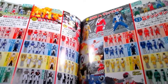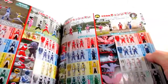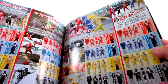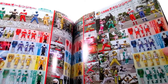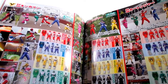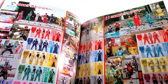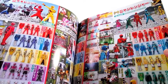More nice images here. We got Denziman, Sun Vulcan, Goggle V, Bioman, and then on the next page Dynaman, Changeman, Flashman, Maskman, Liveman. Next page, page 84, we have Turboranger, Fiveman, Jetman, Zyuranger. 86 and 87 have Dairanger, Kakuranger, Ohranger. And then 88 and 89 have Carranger, Megaranger, and Gingaman. 90 and 91 have GoGo-V, Timeranger, and Gaoranger. 92 and 93 have Hurricanger, Abaranger, and Dekaranger. 94 and 95 have Magiranger, Boukenger, and Gekiranger.